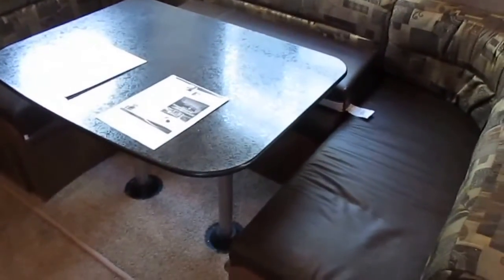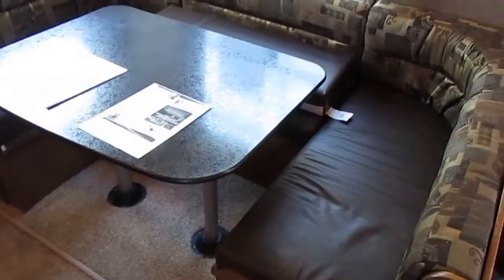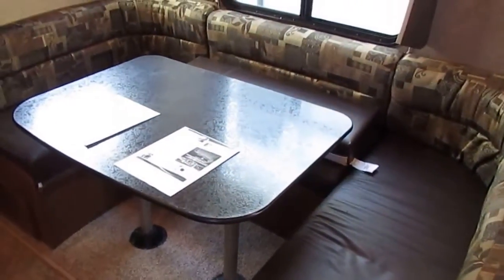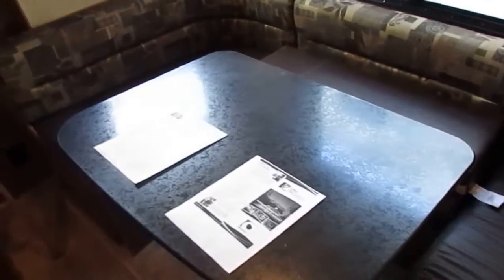Here inside, folks, we've got this leather sleeper sofa. And then you've got this oversized booth. Two benefits to this. First of all, this actually makes a bed that two adults can sleep on. Traditionally, booth beds have been 60 inches wide. They're good for a couple of kids or one adult.